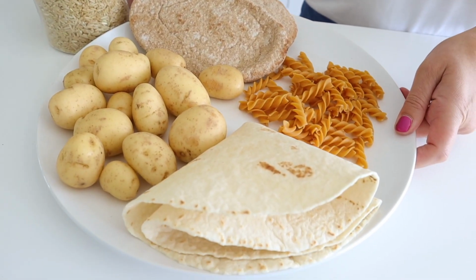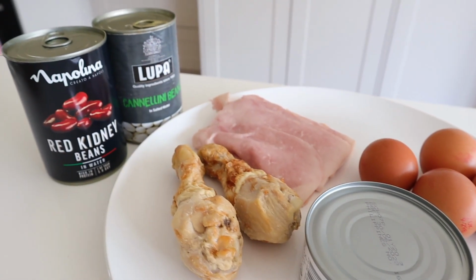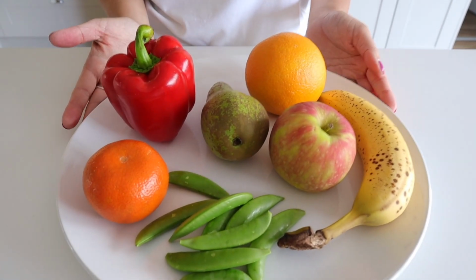So the National Health Service in the UK suggests that when you're packing your child's lunchbox, you include foods like starchy foods such as bread, potatoes, rice or pasta, protein foods like meat, fish, eggs or beans, a dairy item like cheese or yogurt, and of course vegetables and a portion of fruit.